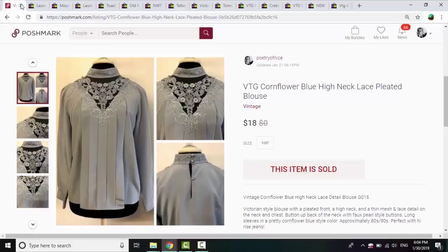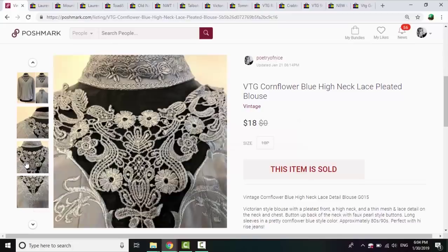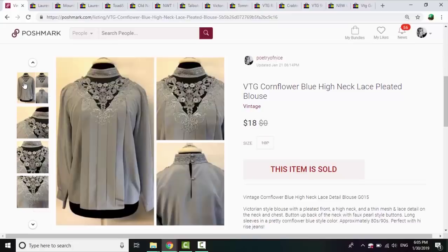It's not to everybody's taste, I understand, but I did think that the lace work on the neck was really beautiful, and this is all mesh right here, it's not completely open. I just thought it was definitely a little bit different. So I went ahead and grabbed it for the filler bag, 25-cent price point, and it did sell for $18, obviously before paying shipping and stuff as well, but it did take a while, probably 8 or 9 months to sell.